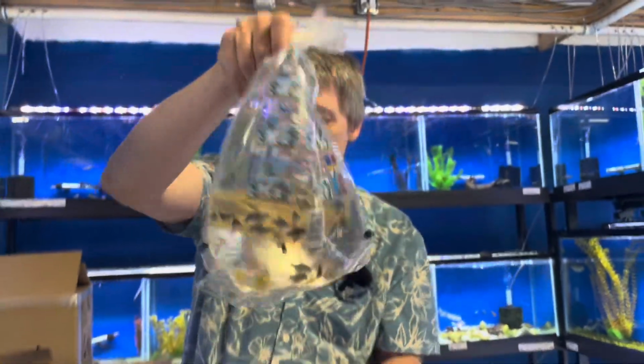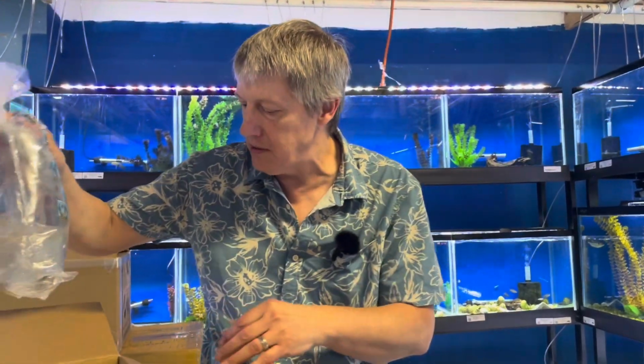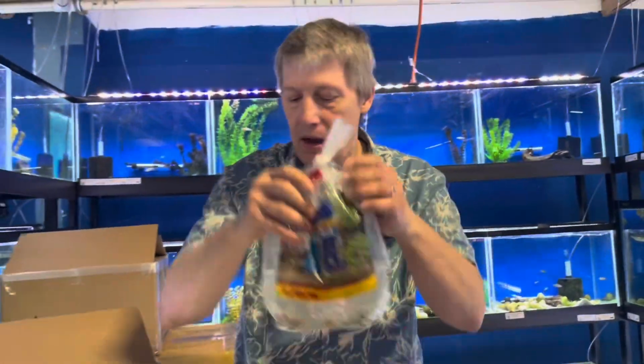Those are the green variant of that regular old tiger barb that we know and love, and we have some of those in the bag today. Oh, here they are right here. As long as we're talking about them, there they are, regular old tiger barbs.